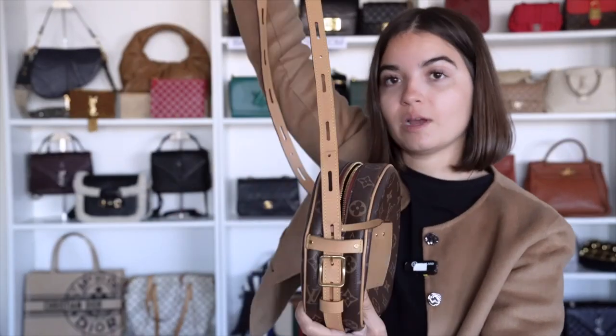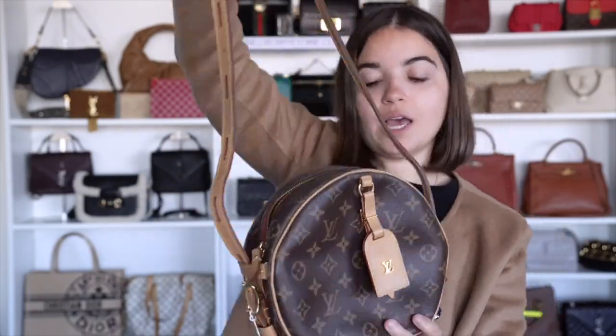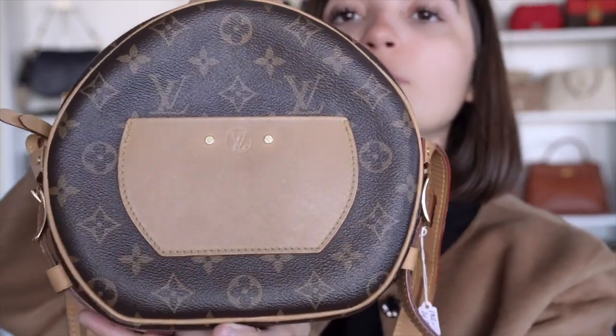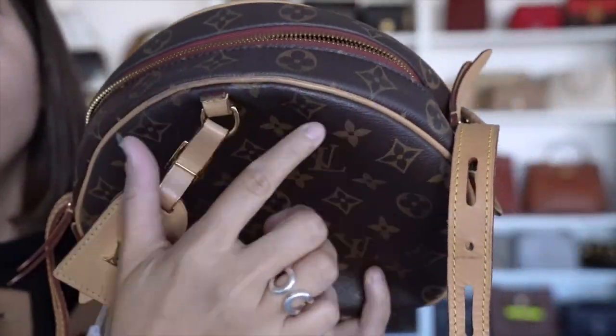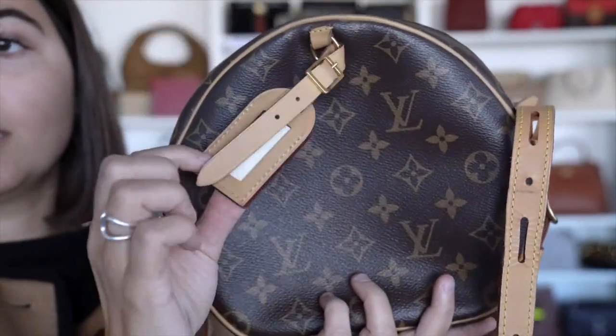You have a strap that you can adjust. So it's actually super good. It was used a little bit. You can see trace of wear, but it's little. You have some rubbing here. You have a little tag.